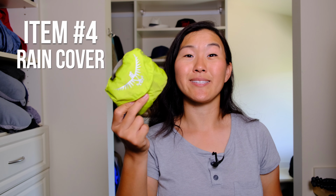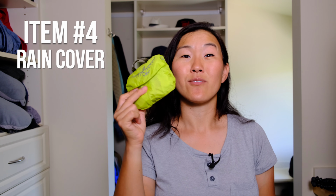Speaking of water, this is an Osprey extra small rain fly, and you have to buy this separately, but it's so small and it's really great for shielding your bag in case of a downpour.